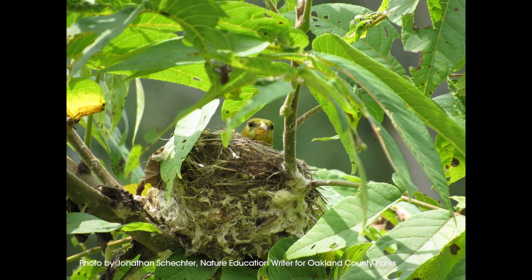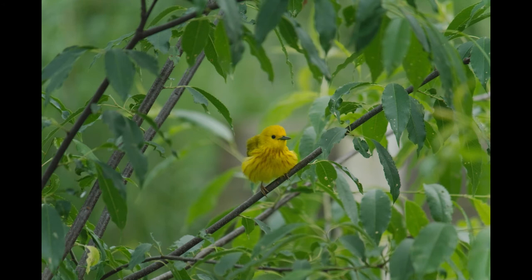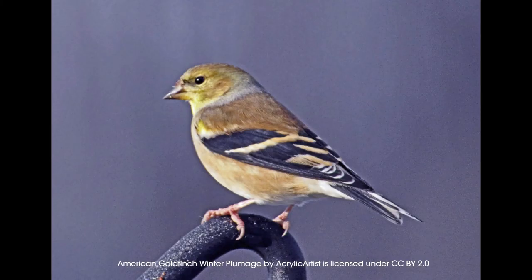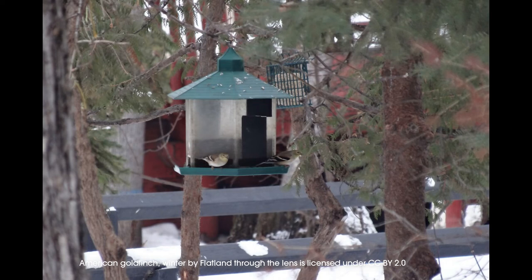The female lays 2 to 7 eggs per brood and incubates them for about 2 weeks. The chicks stay in the nest for 11 to 17 days before venturing out on their own. American goldfinches do migrate south in the winter, aiming for areas where the temperatures don't drop below 0 degrees.